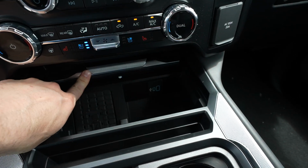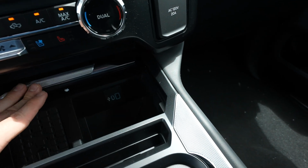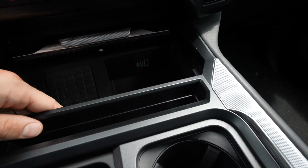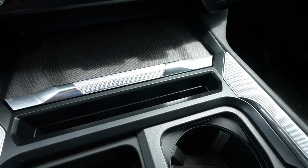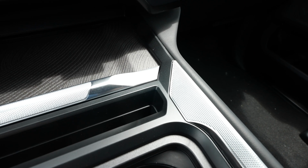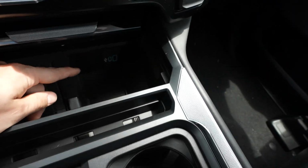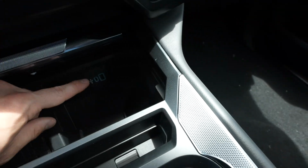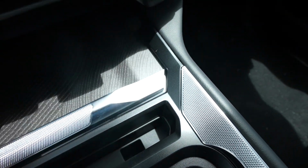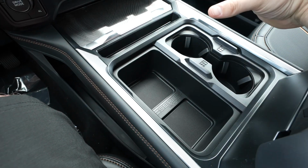Push on this silver bar, giving us access to a wireless charging mat, USB and USB Type-C outlet. Right here we have a nice little storage compartment for a plus size smartphone. And something cool for cord management that they did, instead of having a little cutout like they used to have on the F-150 trucks, they actually just put holes in this. So if you have a phone that you don't want on the wireless charger, you can plug it in and then route the charging cord up underneath one of the holes to try to keep the phone in place as well. Cup holder right here, storage compartment right here.